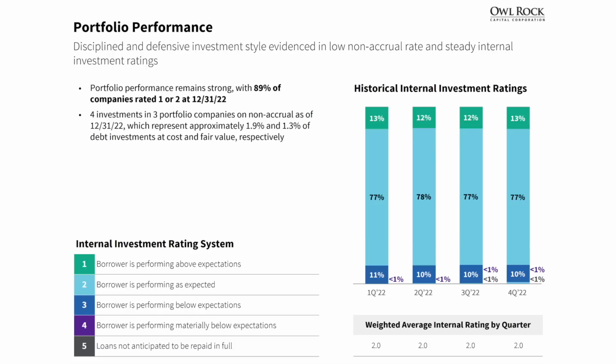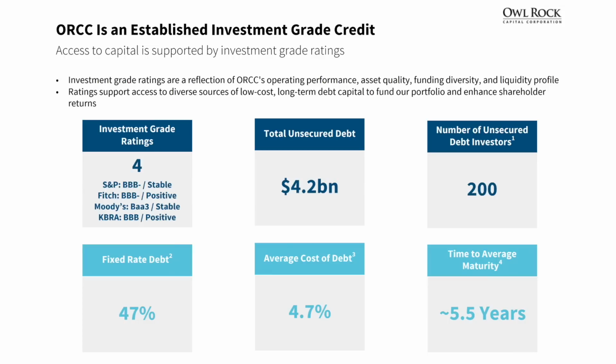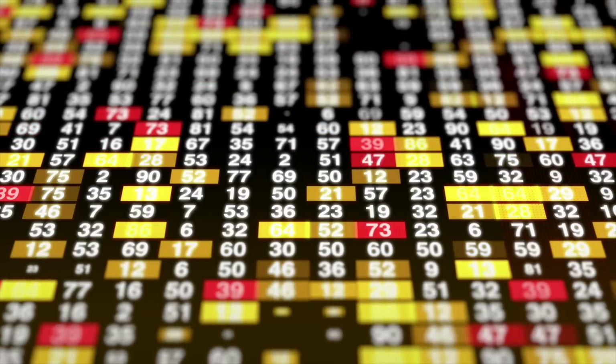This kind of metric is something that I wish other BDCs reported, but these results in their investor presentation are pretty good. Their stock also has 4 investment grade ratings, which is also good. It's not the most crucial thing, obviously, to point out, but it is good when you have more analysts and institutions covering a stock and giving it a good rating. It can help make the stock more attractive to financial firms who will want to purchase it, thus help boost its performance. With that being said, that's going to wrap up our look at Owl Rock Capital.